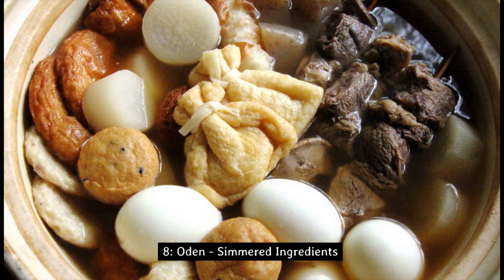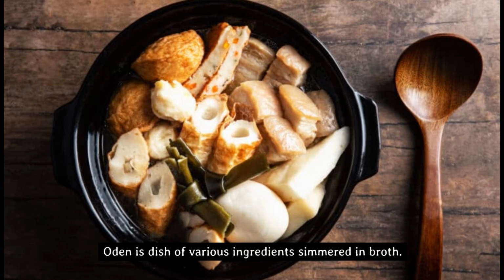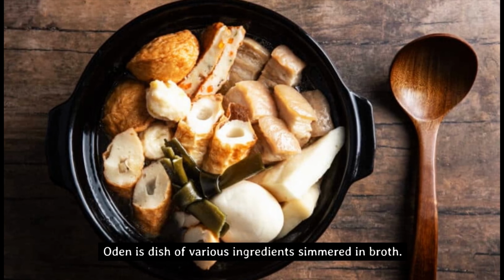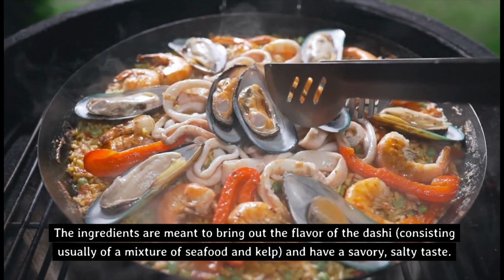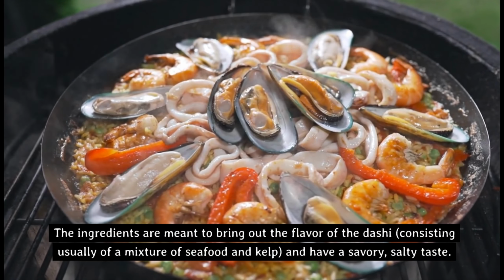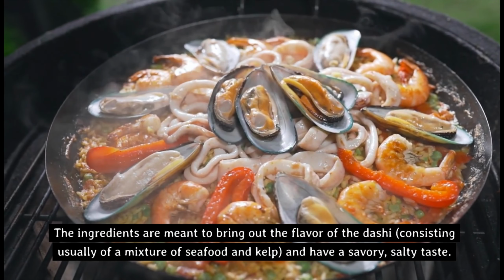8. Oden, simmered ingredients. Oden is a dish of various ingredients simmered in broth. The ingredients are meant to bring out the flavor of the dashi, consisting usually of a mixture of seafood and kelp, and have a savory, salty taste.